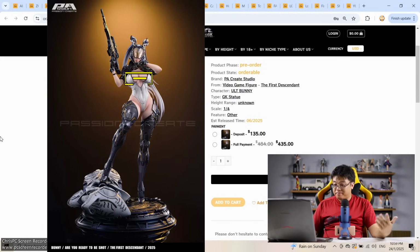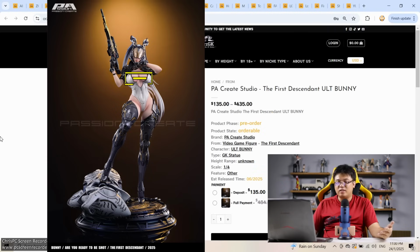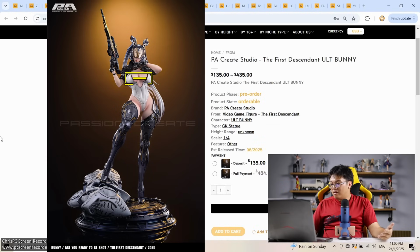Okay, this is amazing. I love this a lot. Like, Freeing, can you guys make something like this instead of just bunny outfits? I don't think they will because it would cost like 60,000 yen. Okay, this is very nice, coming out in June 2025. This is coming out in June, 5 months away, very soon.